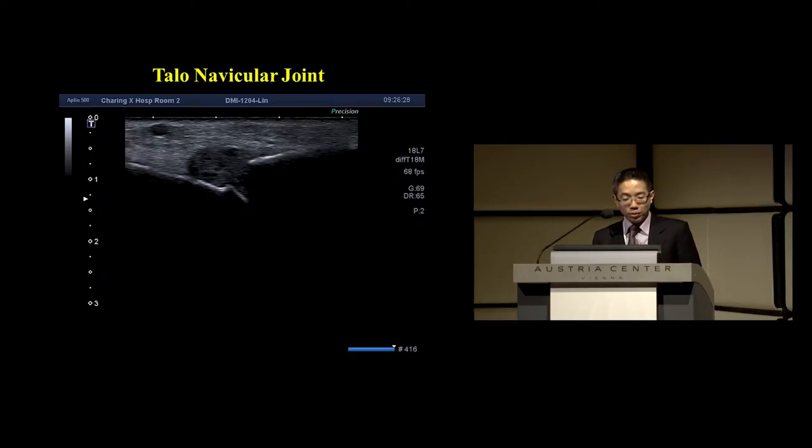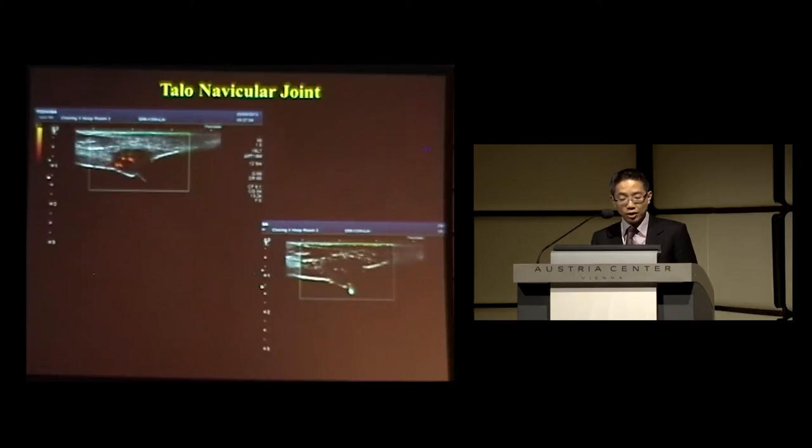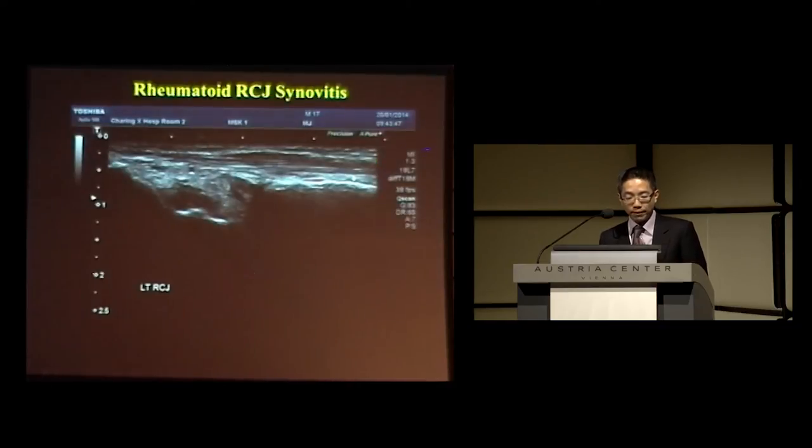So here is an example of a patient with psoriatic arthritis within the talonavicular joint, within the foot. You can see synovial hypertrophy, but the question is, is it active synovitis? Here, as I start the video clip of the power Doppler, you can see that it is very vascular, but the fine meshwork you appreciate much better with SMI.